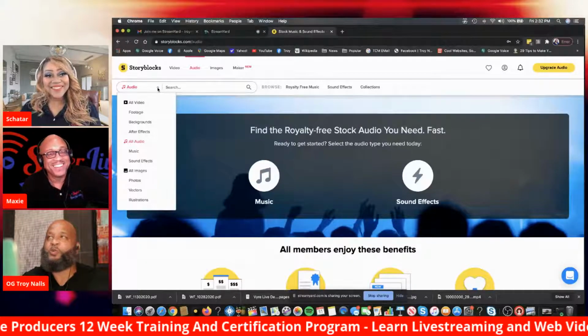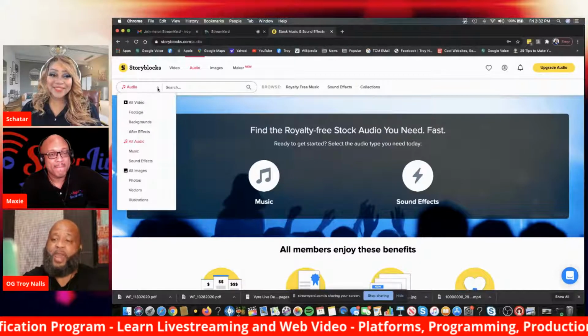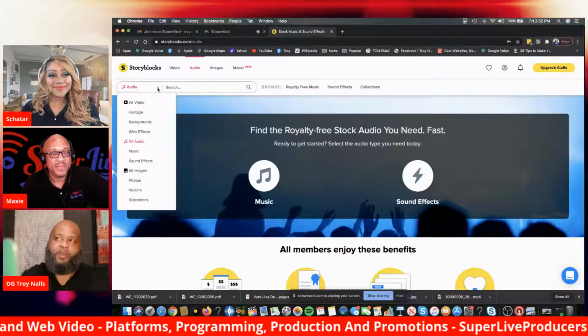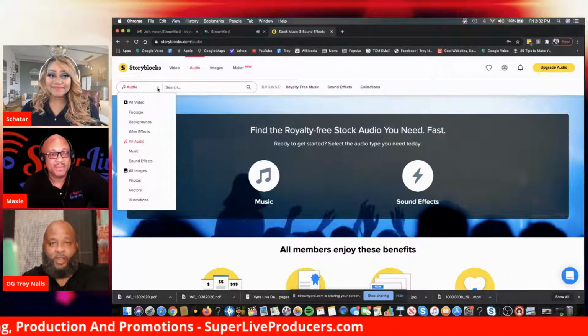You can also do SoundCloud stuff. You can also buy tracks. There's sites where you can download tracks. I bought like 30 tracks for like $12 on some Facebook ad that was following me around.